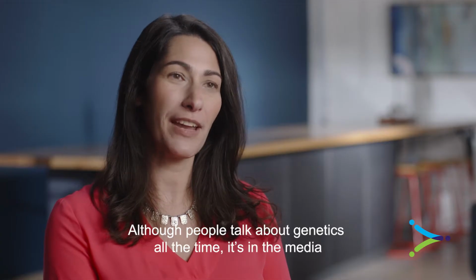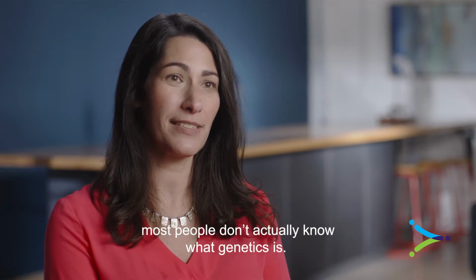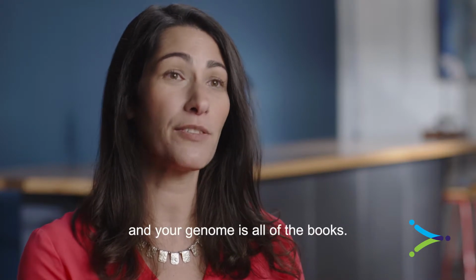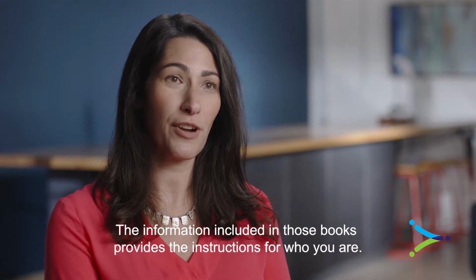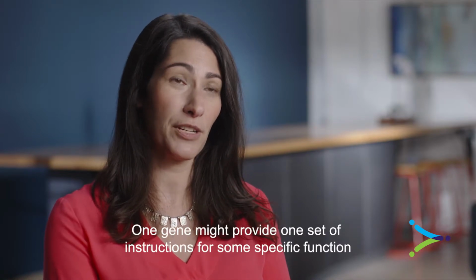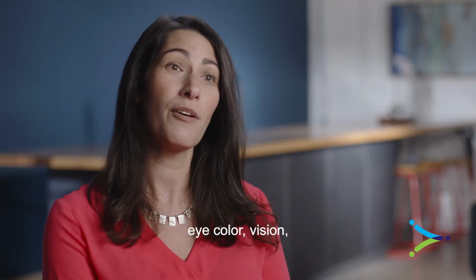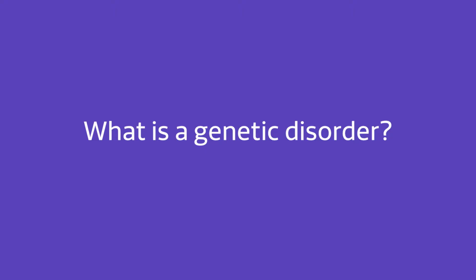Although people talk about genetics all the time, it's in the media, most people don't actually know what genetics is. Think about a gene as a single book in the library, and your genome is all of the books. The information included in those books provides the instructions for who you are. One gene might provide one set of instructions for some specific function, eye color, vision, while your entire genome provides all of the instructions for who you are.